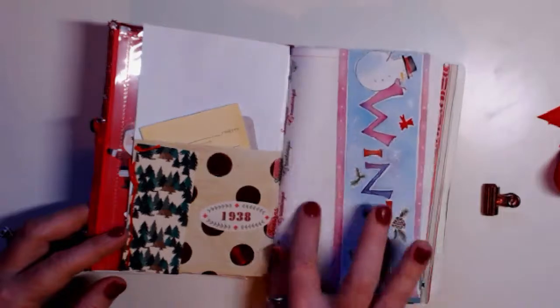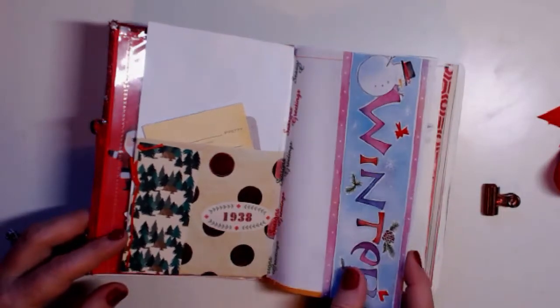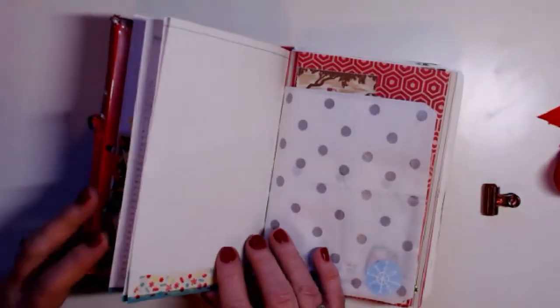I'm excited. I haven't figured out what else I'm going to do with this page, because I put that sticker on there crooked. I really don't care. Or I cut the paper crooked. Or I put this piece on there crooked. Something is crooked. But I don't care.